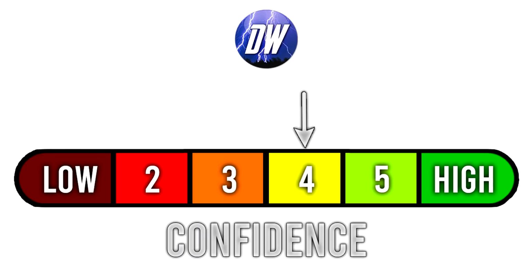Anyway, for today's confidence tab, we're still at a 4 out of 6. I still feel like there's time for these things to really get closer, especially for most of our major events. We really haven't reached them yet. So that's where we're at, a 4 out of 6.